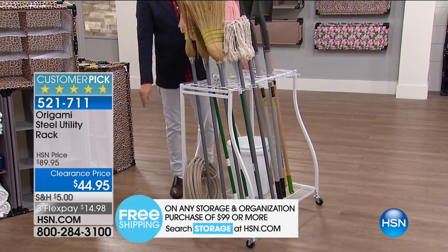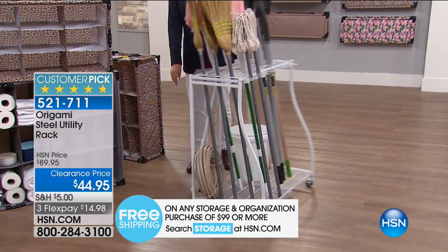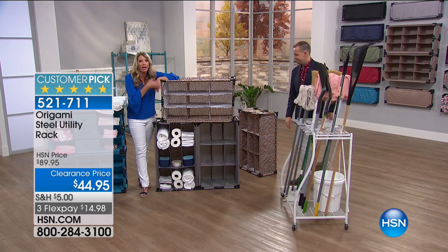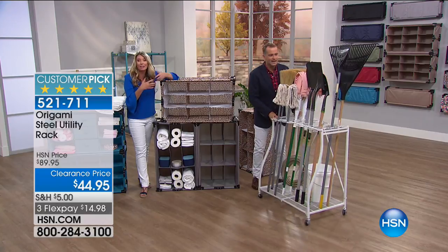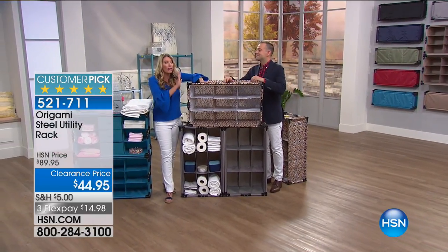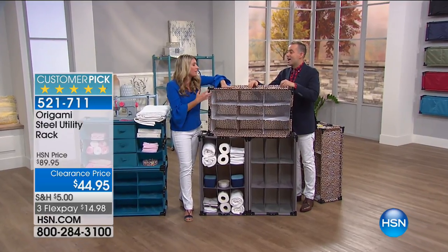I love the fact that if you're gardening or you're doing yard work, you can just wheel that entire system out there. So there's no more taking that rake, that shovel or anything, and throwing it on the ground. You never want to step on that. So now you just wheel the whole thing out, and then you don't have to worry about it.